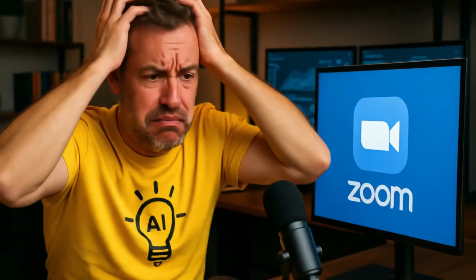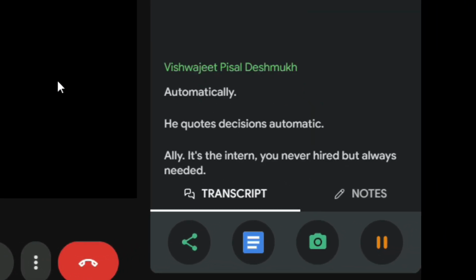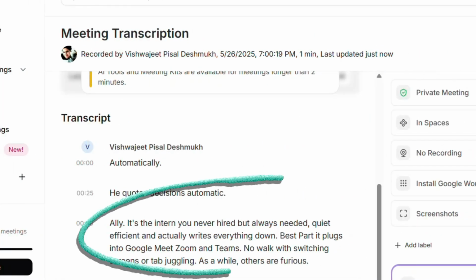Zoom calls. We've all sat through them, only to forget half the important stuff the second it ends. That's where Tacti.io steps in. This tool literally transcribes your meetings in real time and pulls out the juicy stuff. Action items, key quotes, decisions, automatically. It's the intern you never hired but always needed. Quiet, efficient, and actually writes everything down.